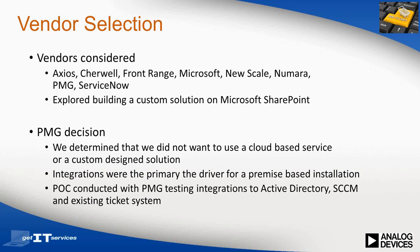Some of the key reasons that we selected PMG were as follows. We determined that we wanted a premise-based solution as opposed to a cloud-based solution, and also one that was not custom-built. Primary driver for PMG was the strength of the integrations. PMG worked with Analog to prove the concept that involved testing these integrations with AD, SCCM, and our IT ticketing system at the time. The POC gave us a high level of confidence that the PMG solution married up nicely to our internal vision for a self-service portal.